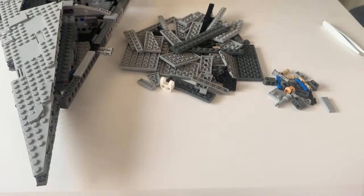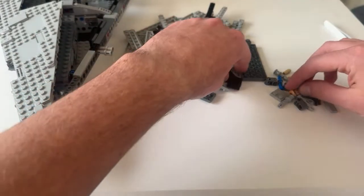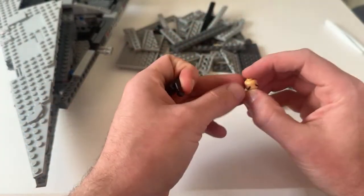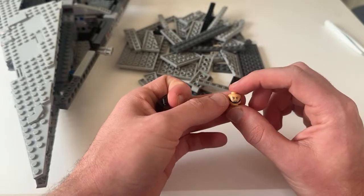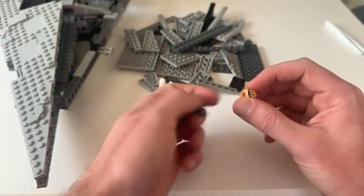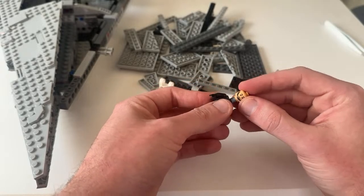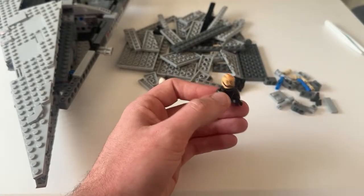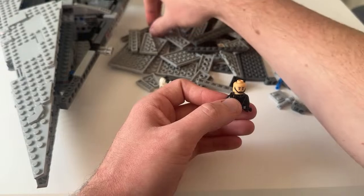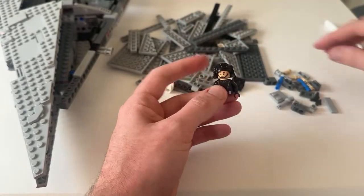All righty, so it looks like we got a figure in this bag. Let me shift positions real quick. Ooh, all righty. So this figure looks like he has a double-sided face, which is cool. We've got a straight face, and on this side we've got a little bit of a more intense face. We're going to give him the smiling face, or the straight face. He's having a good time. He's not agitated or angry. And then we've got his helmet. There we go.